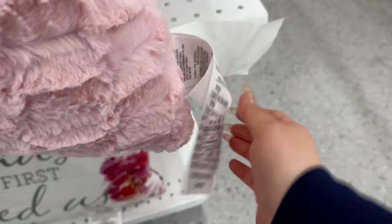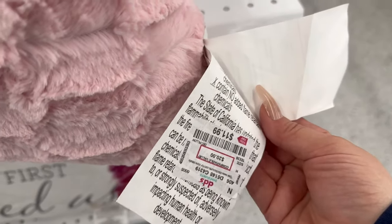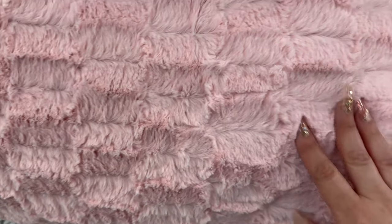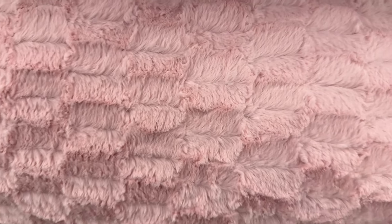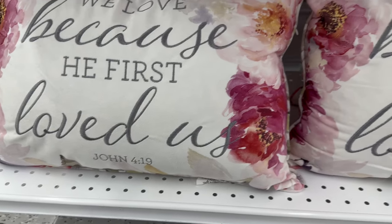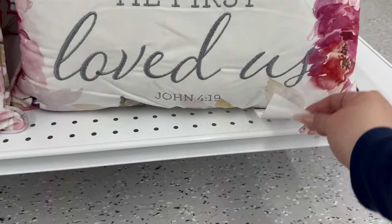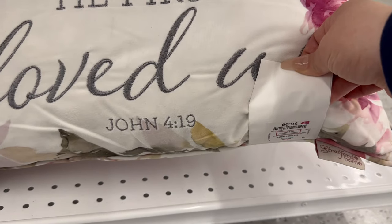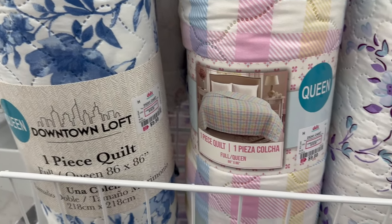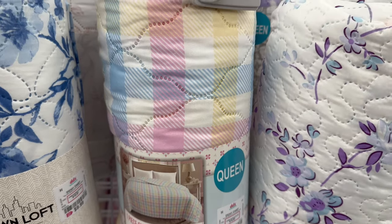Oh, feel this one. This one is amazing. $11.99. It's almost kind of like a body pillow. It feels so soft. Oh my goodness, I love it. And then you got these beautiful ones down here. We love because he loved us first. John 4:19. $9.99. Gorgeous.